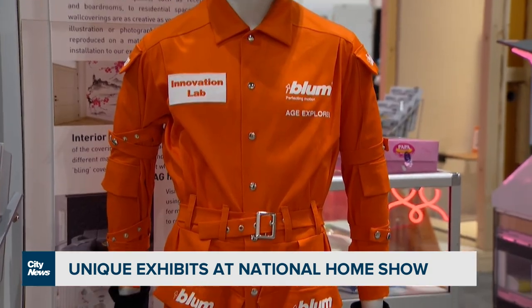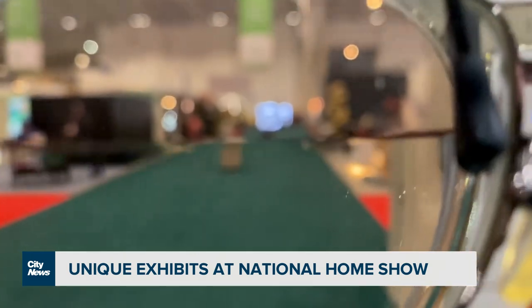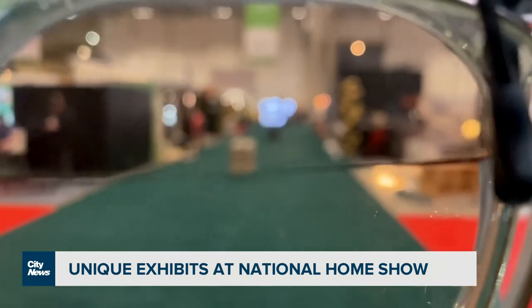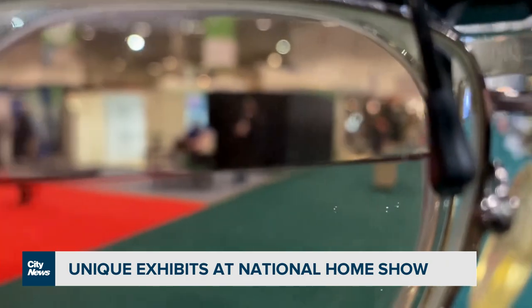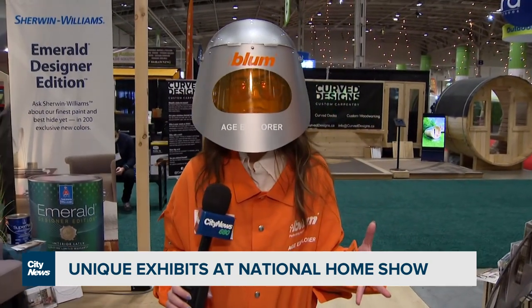So this is the Bloom Explorer suit. And what it does is it's a research tool for Bloom, and it mimics what it's like to age. So this suit is supposed to make me feel about 25 years older than what I am. So that brings me to about 50 years old. Just kidding. The show runs until April the 24th.